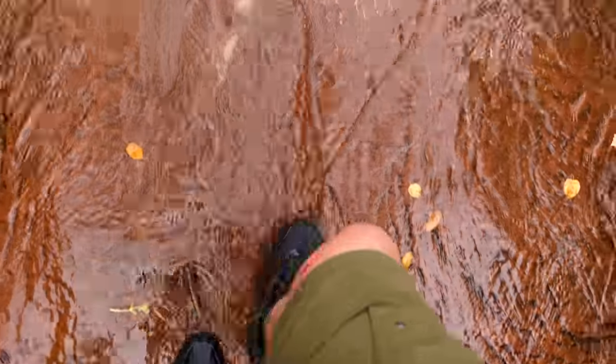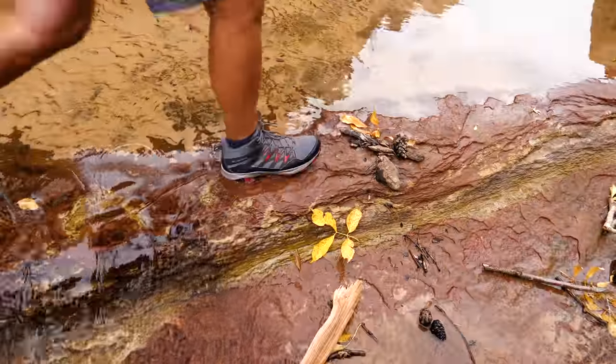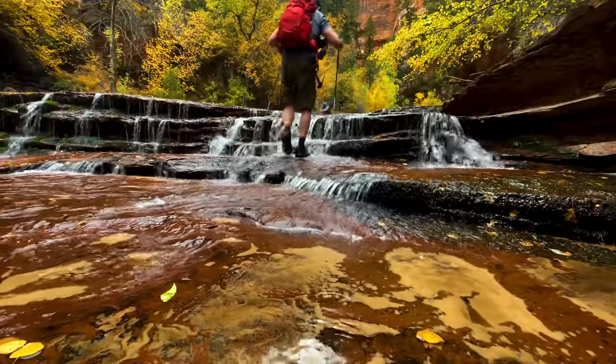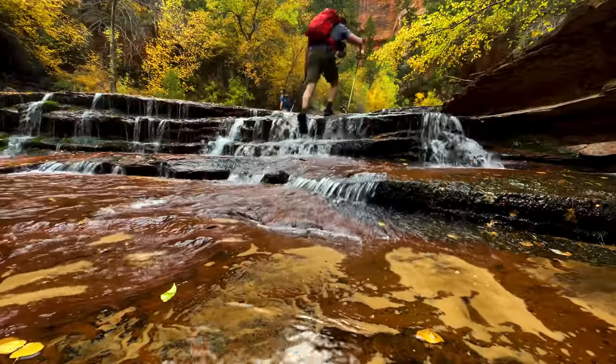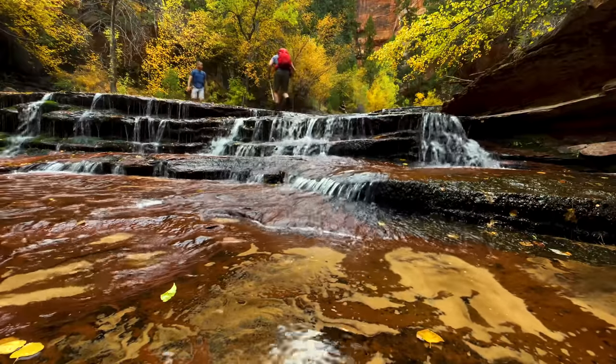Let me also add, they call it slick rock for a reason. That rock, I have great grip on my shoes, but that rock that you're coming around and going up and over is super slick. A little bit of sand on there, and you slide in the water, a little bit of algae growing on it, and it's super slippery. We've all gone down once or twice already, so just take your time and be careful.